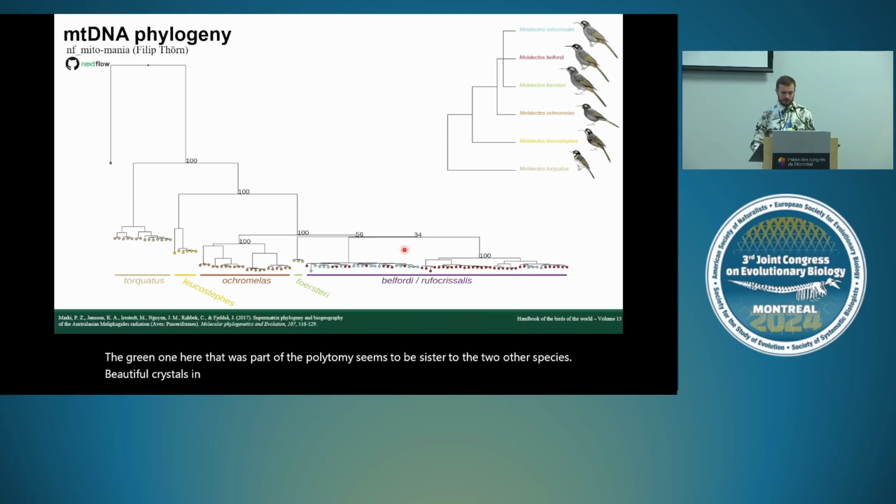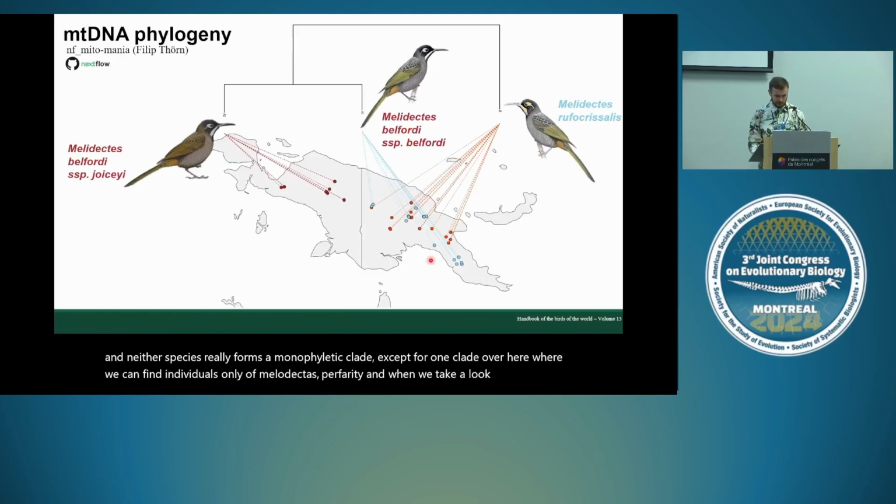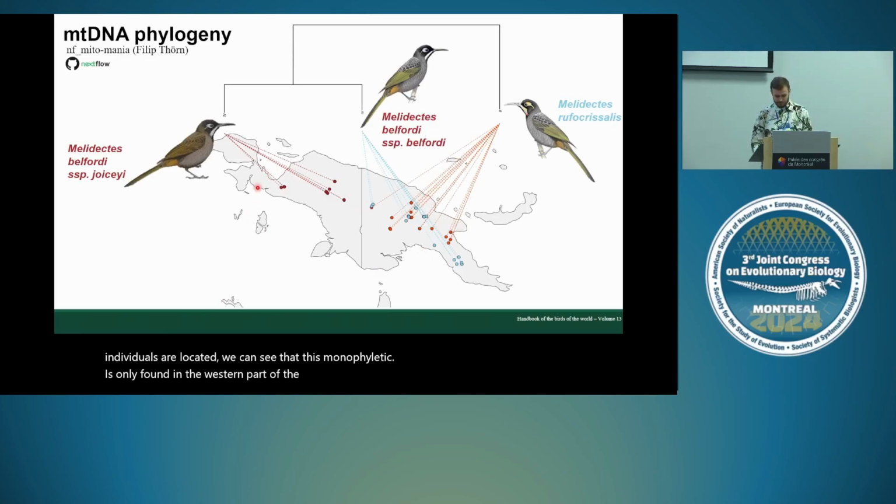But when we look inside of this group here, it's quite messy, and neither species really forms a monophyletic clade, except for one clade over here, where we can find individuals only of Melidectes belfordi. And when we take a look at where these individuals are located, we can see that this monophyletic cluster is only found in the western part of the island.